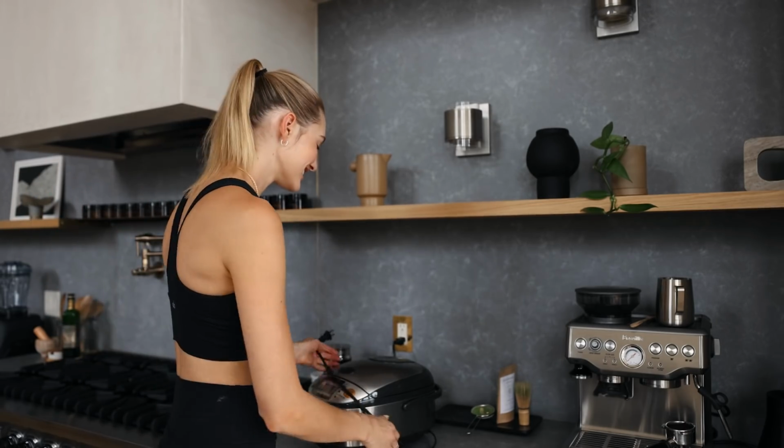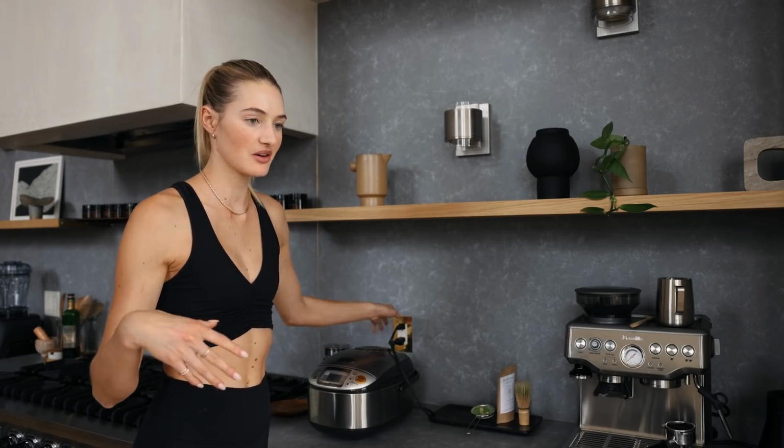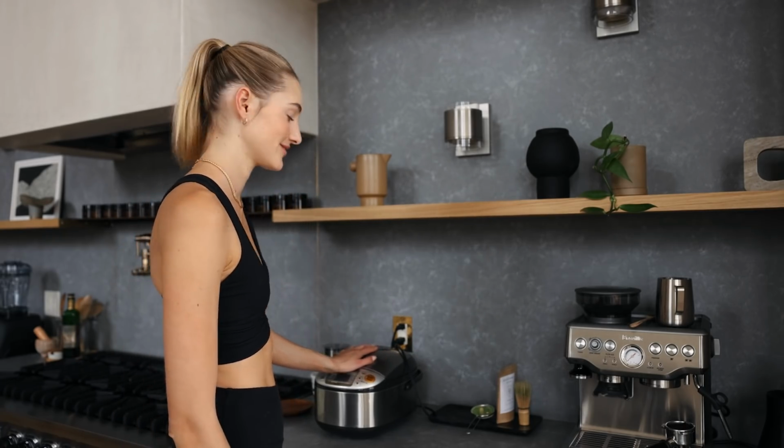Okay, if there are 2 kitchen tools I think every person should have, one is a food processor to make everything. And the second is a rice cooker. I use mine so often. It's just an easy way to meal prep because I make rice and I can use it for like 2 days for lunch and dinner and all of that. So I'm going to prep some brown rice for a poke bowl tonight and just as a meal prep in general.